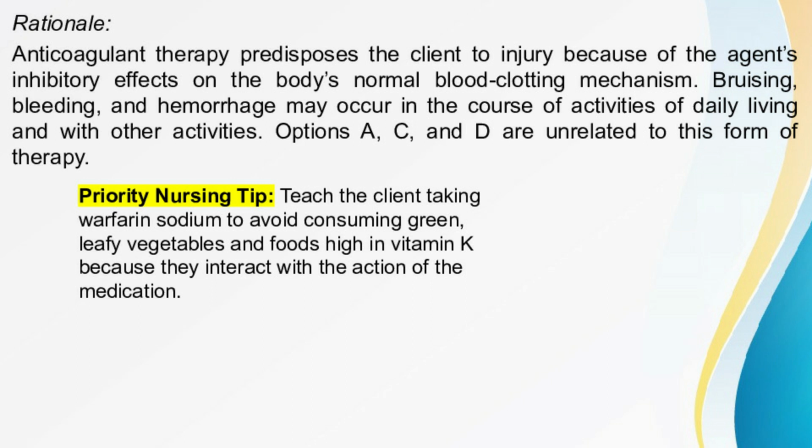Anticoagulant therapy predisposes the client to injury because of the agent's inhibitory effects on the body's normal blood clotting mechanism. Bruising, bleeding, and hemorrhage may occur in the course of activities of daily living and with other activities. Options A, C, and D are unrelated to this form of therapy. Priority nursing tip: teach the client taking warfarin sodium to avoid consuming green, leafy vegetables and foods high in vitamin K because they interact with the action of the medication.